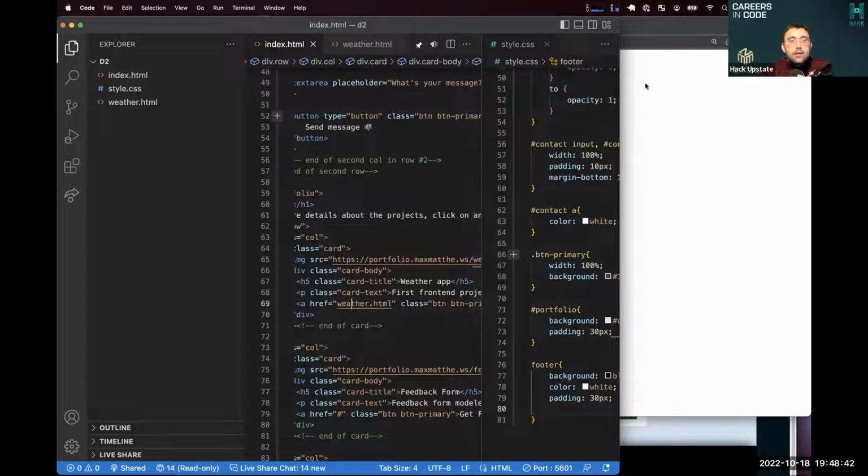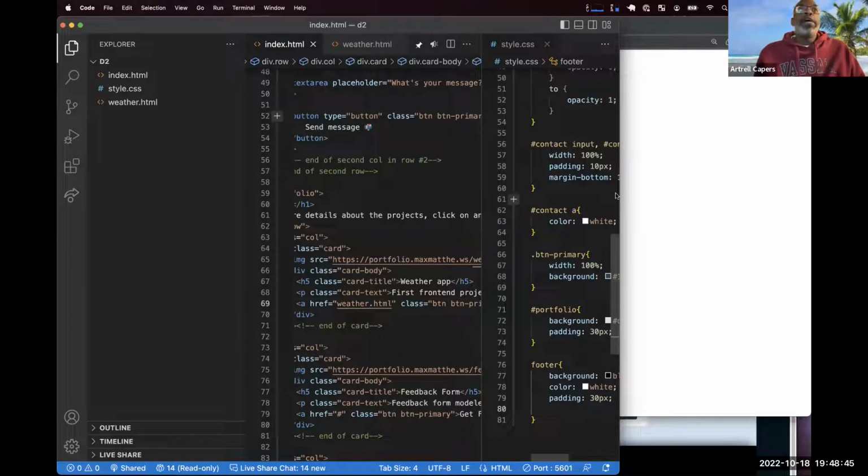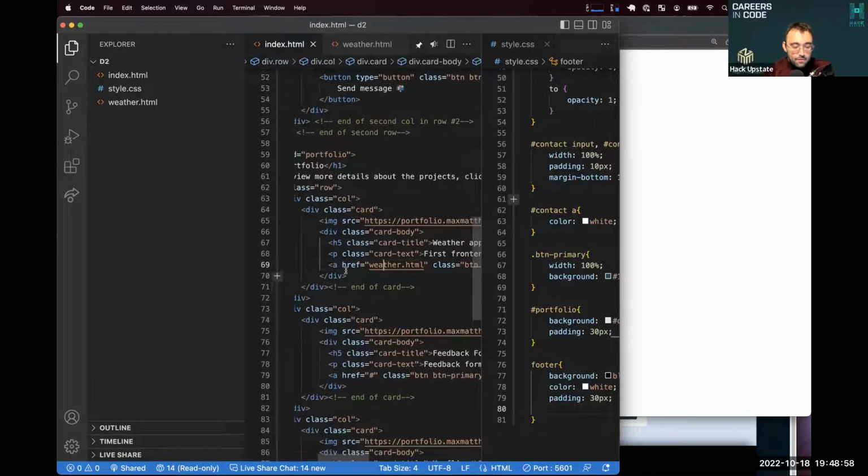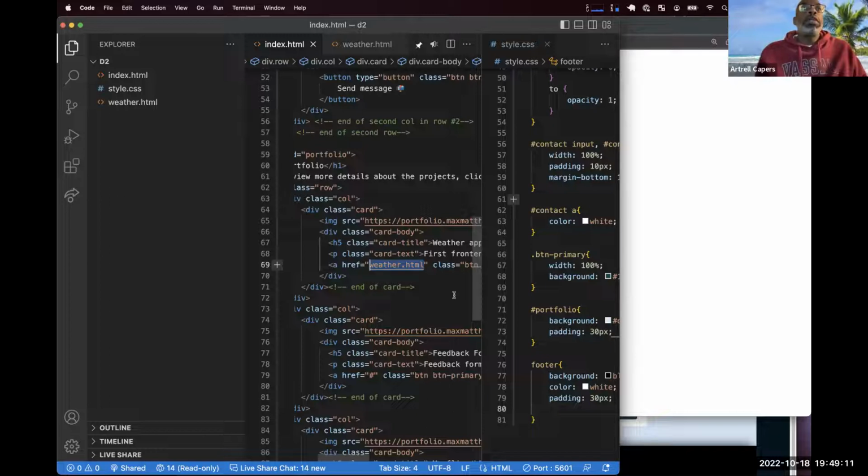Artrell, go ahead. All right, so I created the new file, the weather.html. Yep. Did exclamation point, enter. What do I do after that? You're going to go back to index.html. And down on our first A tag in the portfolio section, we're going to put in the file name weather.html. All right, so hold on, portfolio, weather. What is href equals A? Yep, you're going to make that weather.html.